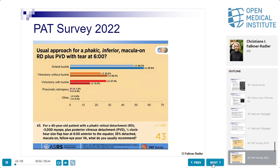This is not a young patient. She has a small detachment on the inferior part, macula is on, and you see that also here the majority would do a scleral buckling, and a third would do a primary vitrectomy without a buckle. So I think this can be discussed. I'm not sure if I would do a scleral buckle because my training is not so good regarding the scleral buckle, and I would feel safer with a vitrectomy. And 45 years with a PVD might be treated with vitrectomy very well.